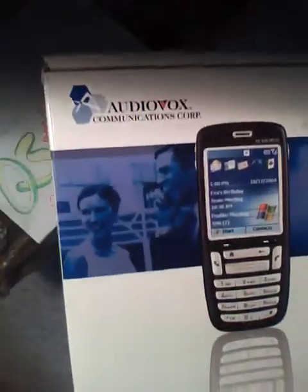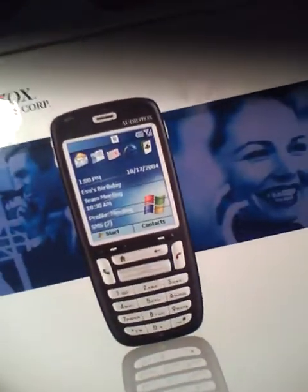Hey everyone, today at OS and VTXreviews.com we're going to give you an unboxing and review of the AUDIOVOX SMT 5600, which is a new smartphone in contract with AT&T, and it's produced by AUDIOVOX and HTC, and it runs on the Windows Mobile platform. It's not the professional platform, but rather it's the basic platform, the normal platform.